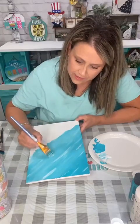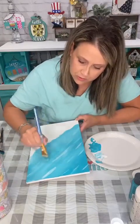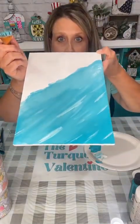So I'm just doing that. You can add as much as you want to, and if you get too many, you can just put some blue back in there and get rid of it like this. So see how pretty that looks?